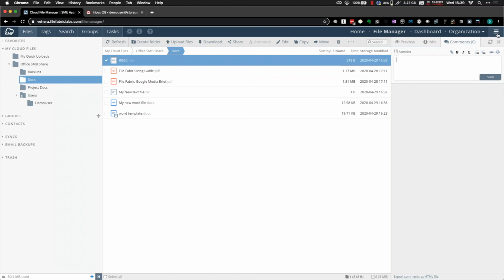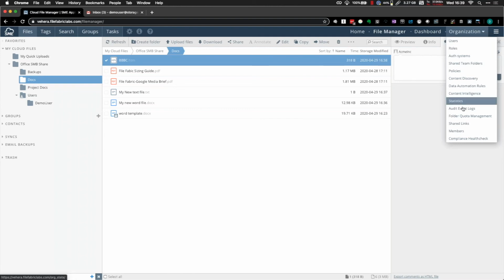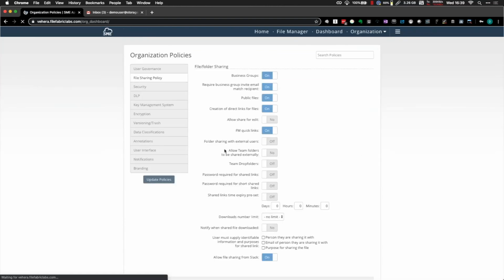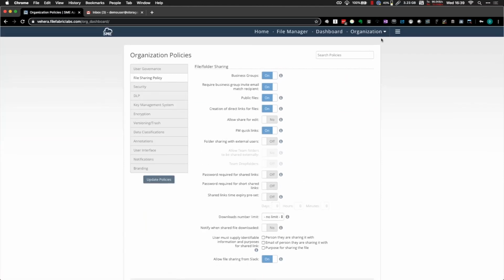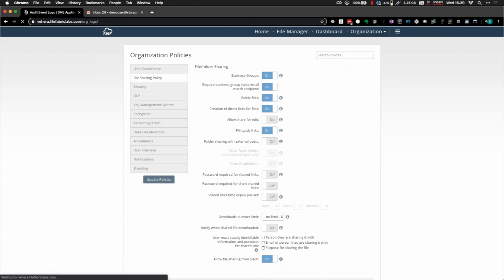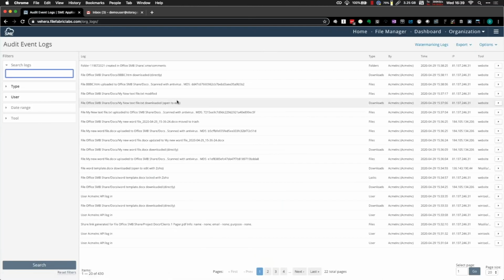And from a company point of view, there's the ability to use these policies that James showed in the first session, to keep everything locked down, file sharing policies, security policies, so that you feel in control of how that is being accessed. And the other thing is that everything is being audited. You can see here, I just made a comment, and then I created the BBC document, and then I did this, so everything is completely audited.